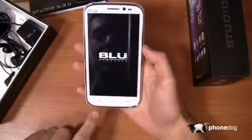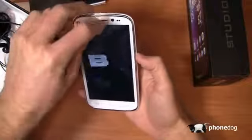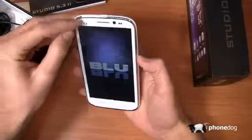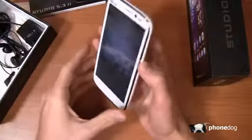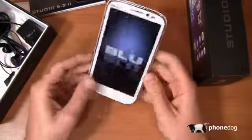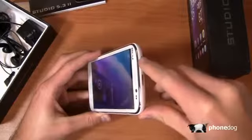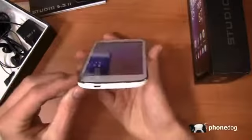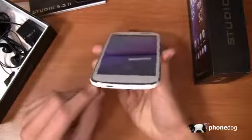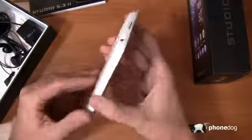Like I said, capacitive buttons down here: menu, home, and back. And it looks like there might be another protector on the screen. I'm seeing some bubbles up here at the top, so we'll go ahead and rip that off after the unboxing. But you can see the BLU logo starting up right here, and I don't want to turn it too much so you can still see the animation. You've got your front-facing camera here, power button up top, 3.5mm headphone jack, micro USB charging port at the bottom, your battery removal area right there, volume rocker, and then nothing over on this side.